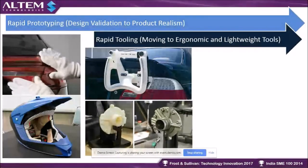But there's another spectrum to tooling, which is manufacturing aids. So the top example that you see is an assembly fixture from BMW, which BMW uses to put the emblems of the 3 Series, 5 Series on its vehicles. This is being used both in global BMW manufacturing facilities as well as in India. The advantage of this process is to create complex tools, but make them lightweight and ergonomic.